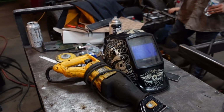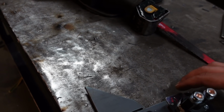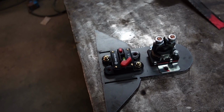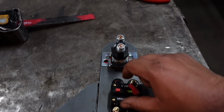I didn't even know, I didn't even measure the breaker. And then this is gonna go right here. So a little bit of an overkill, but we want this OBS to look nice. Our good buddy Chase has been kind enough to bear with us, so we're gonna give him a nice product.